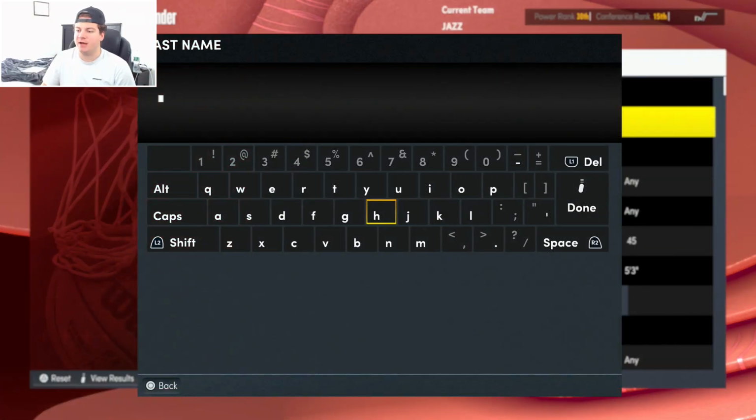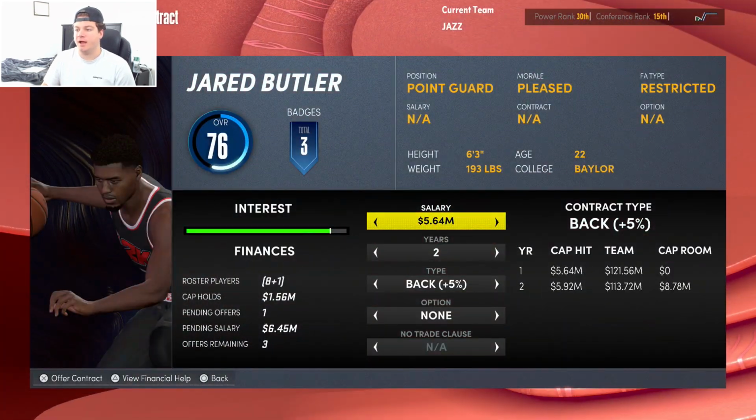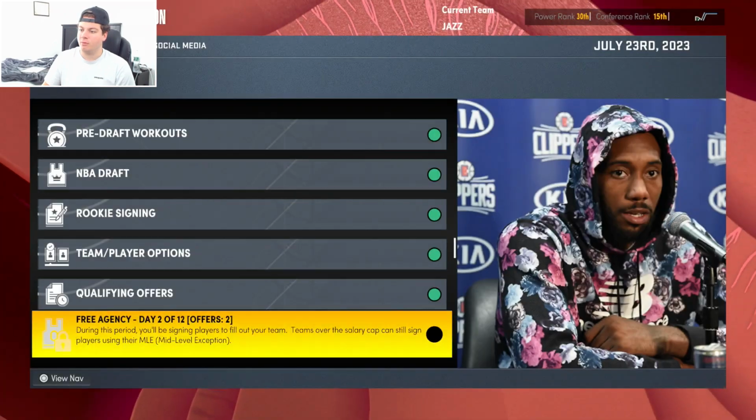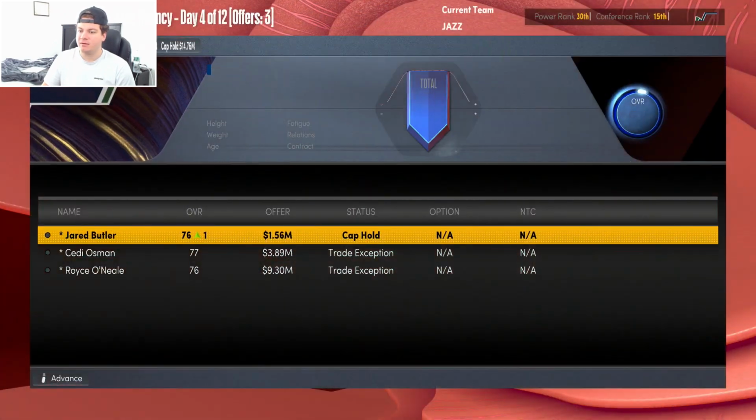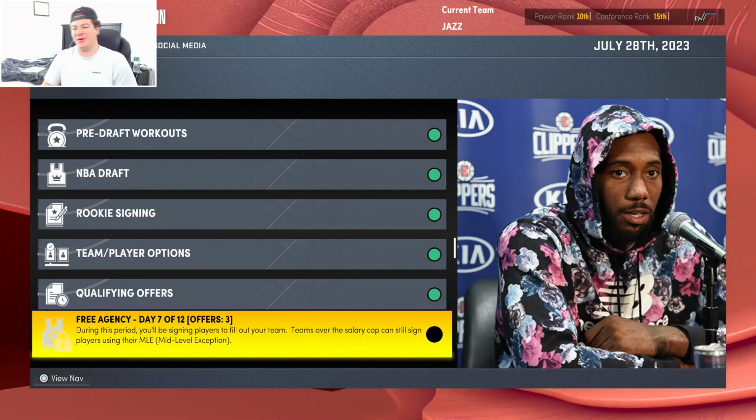Just because if he's here, I'll either sign him, bring him back, or that trade value may honestly be a little bit high. So let's see if Jared Butler's here. Jimmy Butler would be a fun one. I do not. Wait a minute. He may sign. Jared Butler? Jared Butler? Oh, come on. All right, cool. All right, cool.